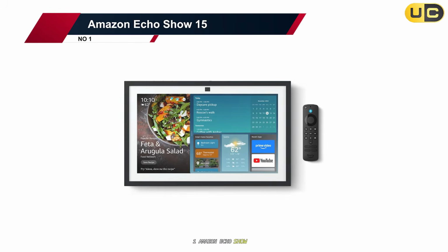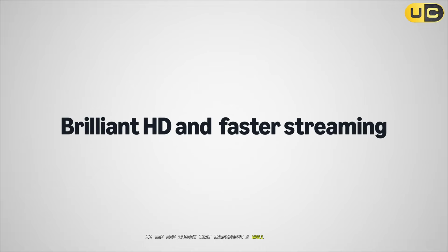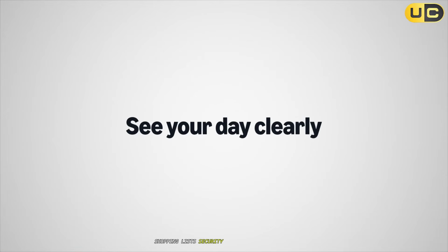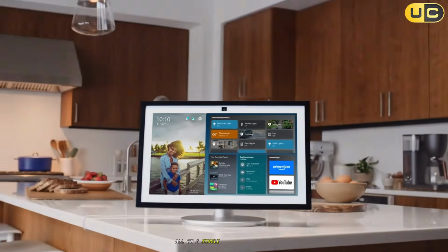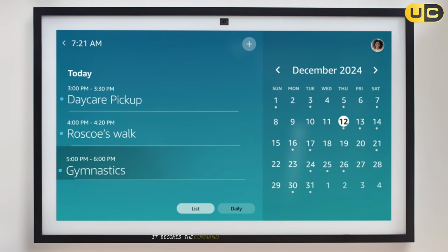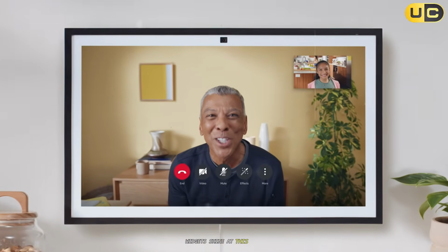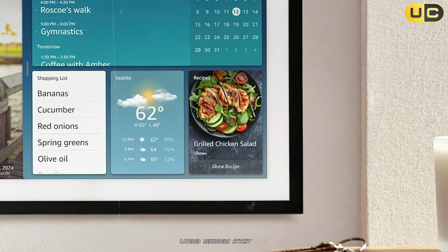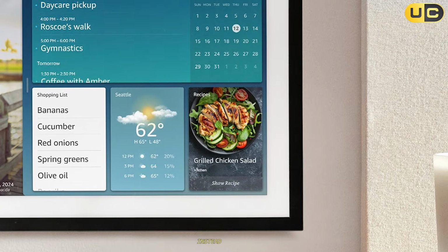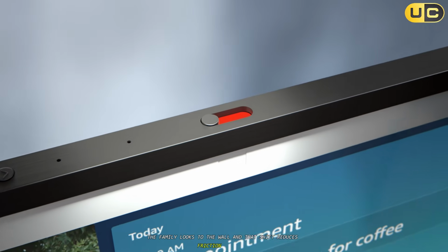1. Amazon Echo Show 15. The Echo Show 15 is the big screen that transforms a wall into a true family hub. Calendar, to-dos, shopping lists, security feeds, and entertainment all on a single glanceable canvas. Mounted in a kitchen, hallway, or family room, it becomes the command surface that keeps a busy household in sync. Widgets shine at this size. Layered reminders, sticky notes, shared photos, and smart home controls that don't feel cramped. Instead of phones, the family looks to the wall, and that shift reduces friction instantly.